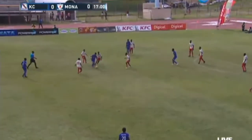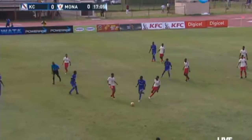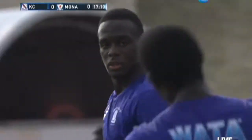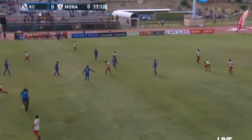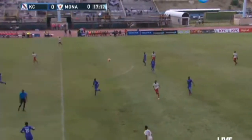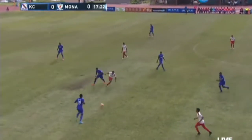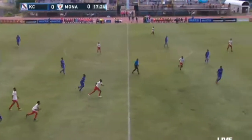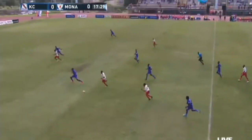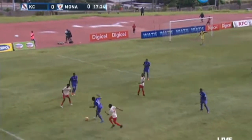Bruce taking the free kick. Go through traffic by himself. Maybe for this game to become a contest, we probably need Kingston College to score so that they can have this Mona team become more adventurous, because at the moment they are content with just playing in their own half. No, in order for this game to be better, Mona needs to score first, I think. Then we'll have a game on our hands, I believe.